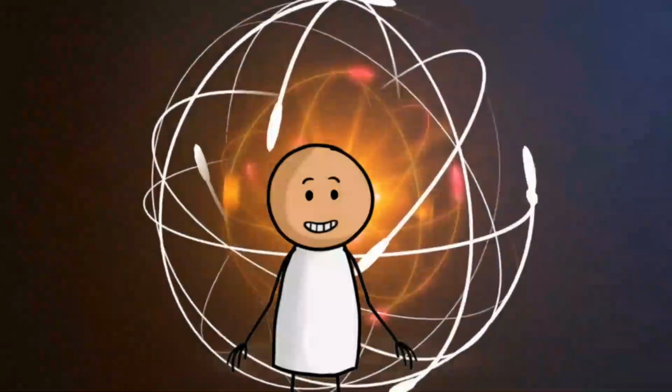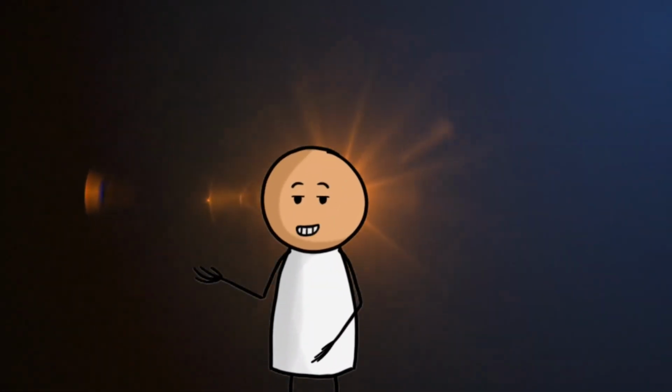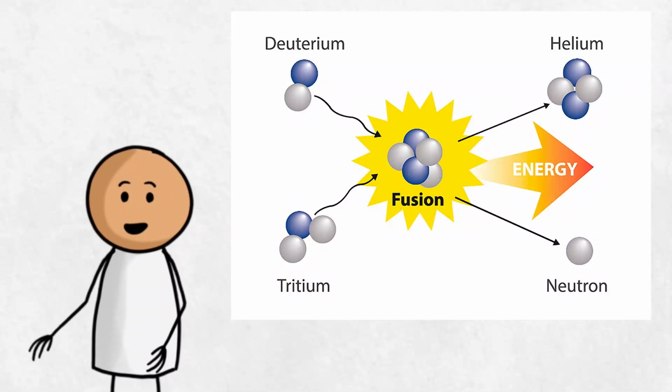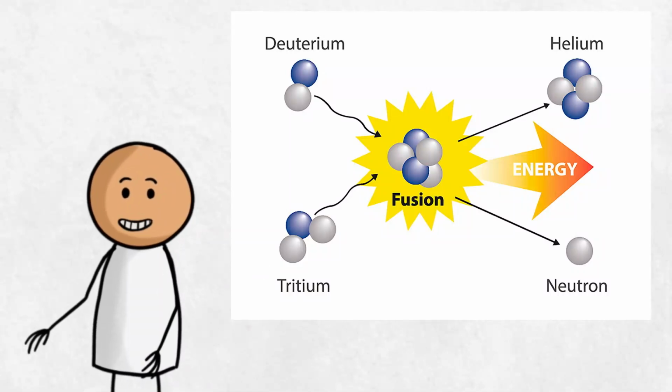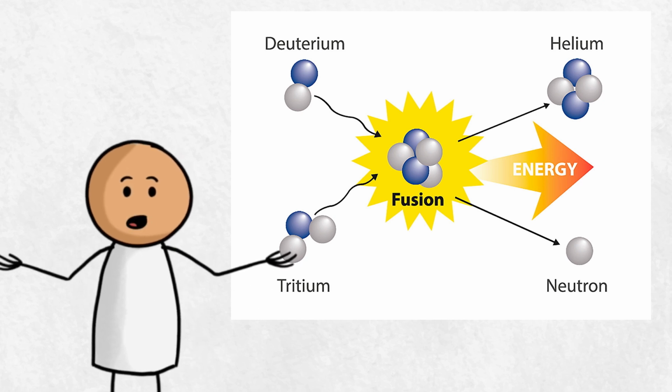Fusion, by contrast, is like the clean energy version of winning the lottery, except instead of one lucky ticket, everyone wins. The process involves fusing light atomic nuclei, typically isotopes of hydrogen like deuterium and tritium, into a heavier nucleus. This releases massive amounts of energy without the dangerous waste products that fission leaves behind. No long-term radiation, no carbon emissions.